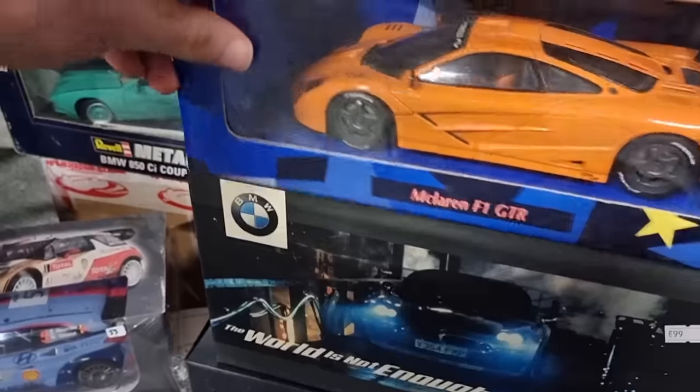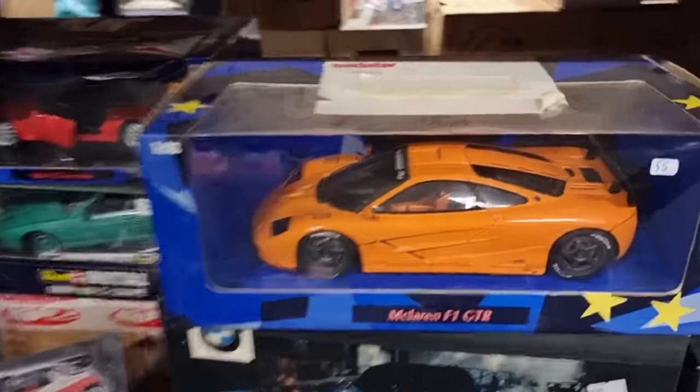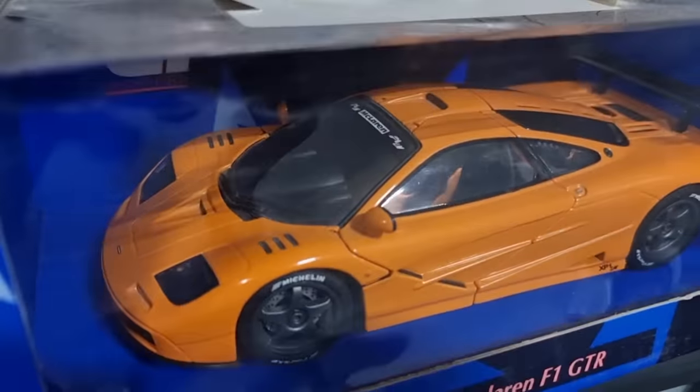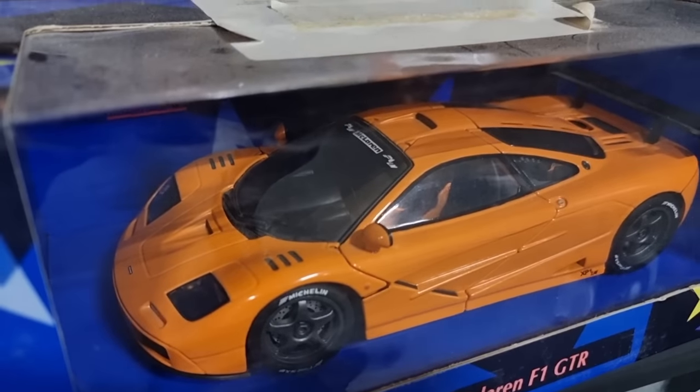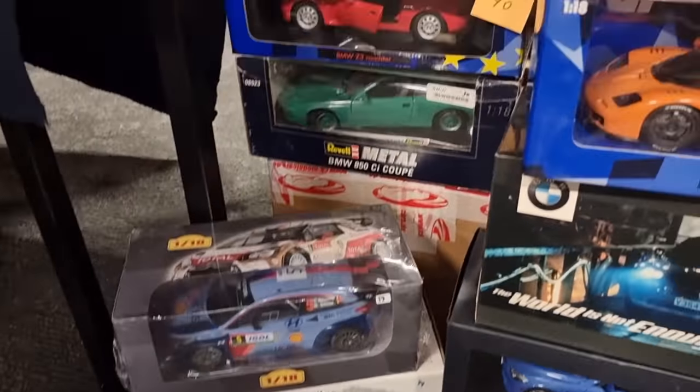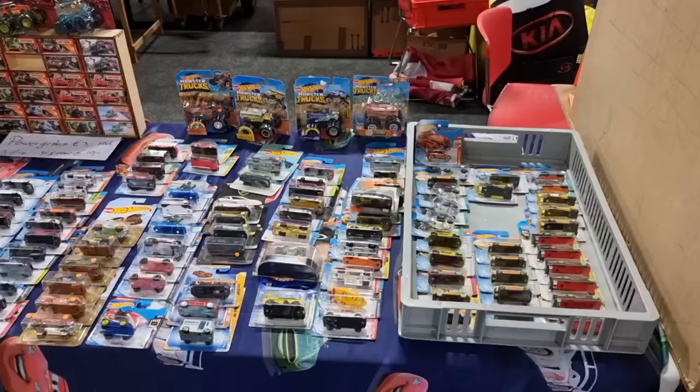And Solido is also releasing a McLaren F1. And you see the seat. I'm not sure if you can see it because we have a little bit of a reflection, but the seat is in the middle. That's pretty cool. Okay, well, let's go to the next table.